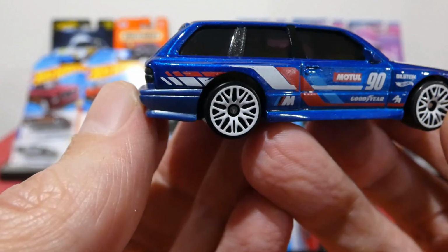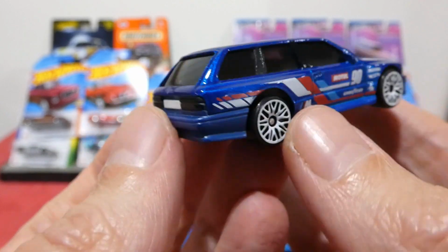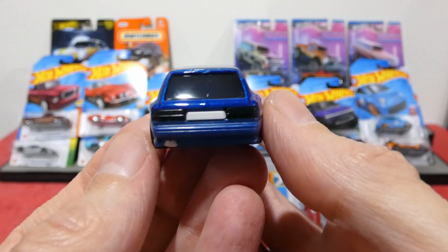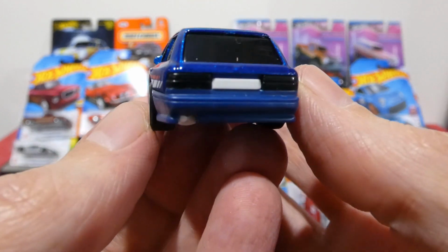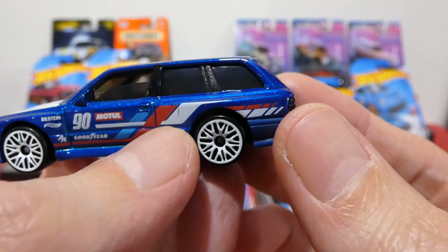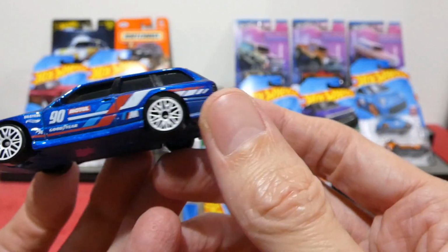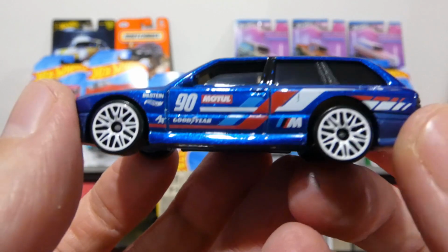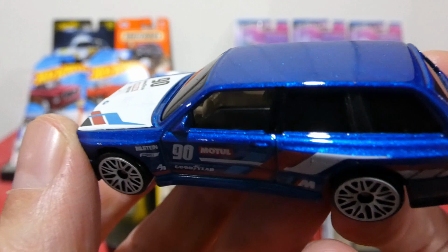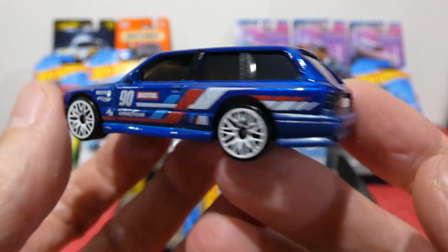And can we see inside? Very dark window. I assume that they put the dark window on there to hide the post in the back seat. And yeah, I can just see through. There does look like there is a post in the back seat. Oh, that's unfortunate. It has a window in the halfway down position. That's pretty cool. The shot of the interior. So yeah, very, very cool looking car.